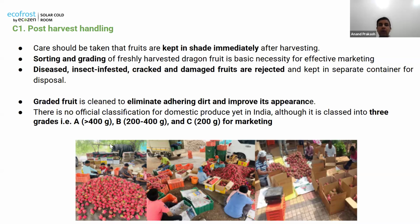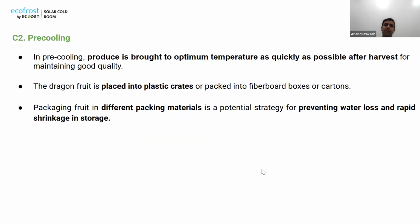And in fact, if it is of good quality, that could also have export potential. And if it is not of very good quality and not meant for premium pricing, it could also be sent for processing and value addition. So anything which is of good quality should only be taken to the cold storage for storage purposes.